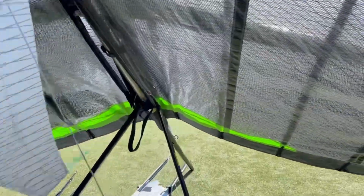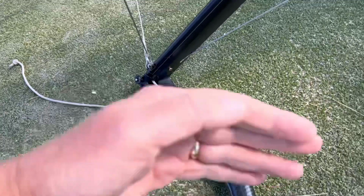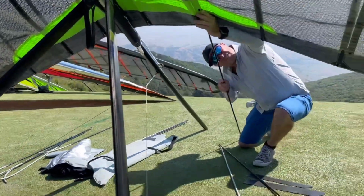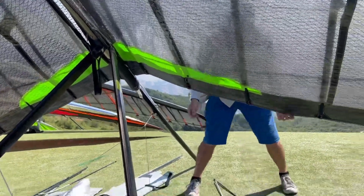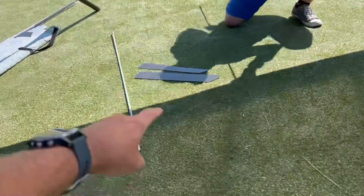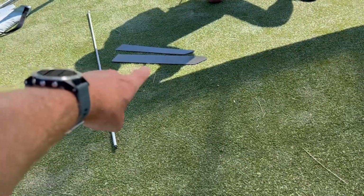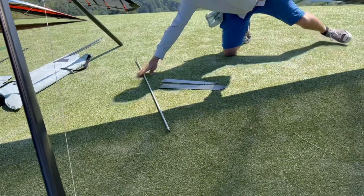Just as I was talking about this cross tube here, that's that really big cross tube, and then there's a pulley system here which runs all the way down to the speed bar, and then the pilot can control that cross tube backwards and forwards. This is Rowan just inserting the very final battens. We call these the undersurface battens, and you'll notice that these are all straight.